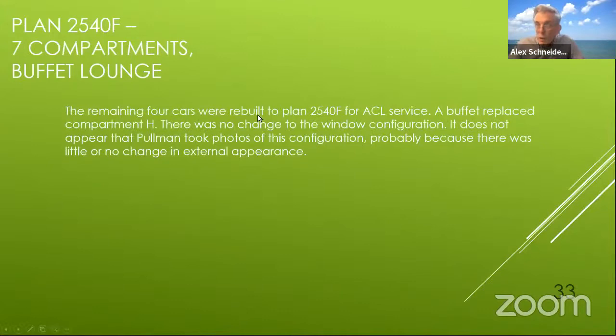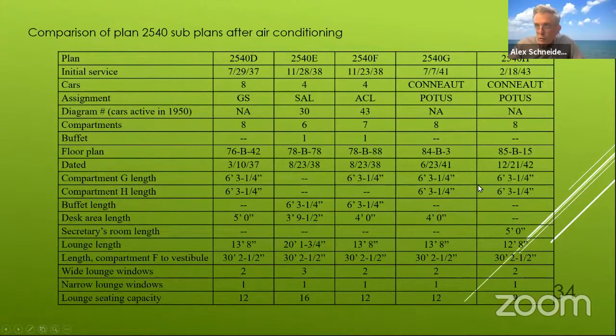The four remaining cars were rebuilt to plan 2540F for Atlantic Coastline service. A buffet replaced compartment H, but there was no change to the window configuration. And it doesn't appear that Pullman took any photos after this remodeling was done, probably because there was little or no change in exterior appearance. Here's a comparison I put together, trying to track how these cars reallocated the space from the back wall of compartment F to the vestibule.